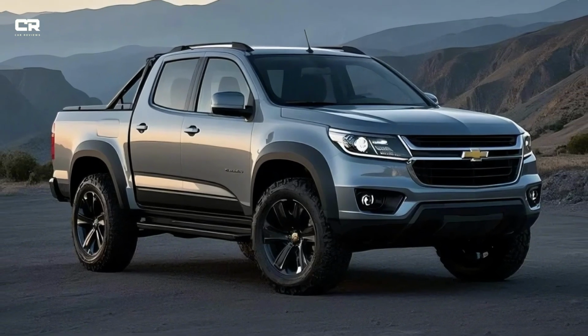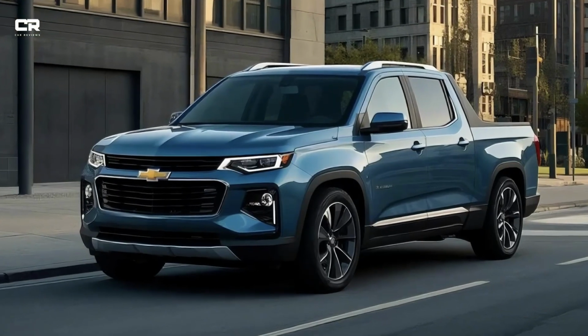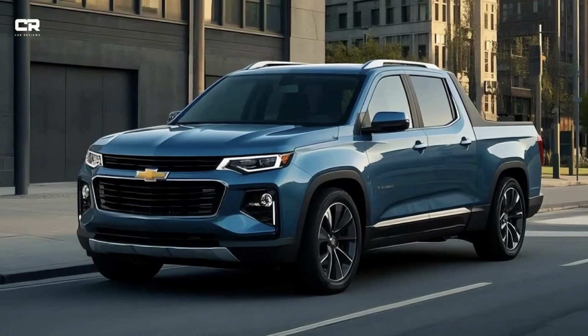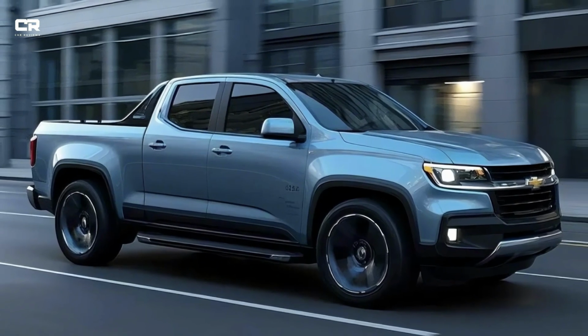GM has done a fantastic job with the Montana's exterior. It looks tough, modern, and functional, proving that a $10,000 truck does not have to look cheap. Whether you need a reliable work truck or a stylish, budget-friendly pickup for daily driving, the Montana delivers on all fronts. But trucks are not just about style.